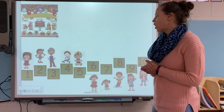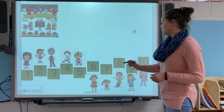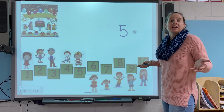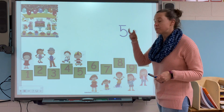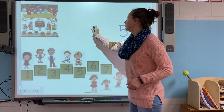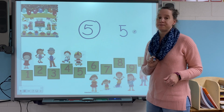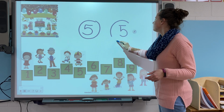How many kids are sitting down? 1, 2, 3, 4, 5. And how many of those kids are standing up? I bet you know. Think about it. 1, 2, 3, 4, 5. So we have 2 groups of kids. One group is standing and one group of 5 kids is sitting.